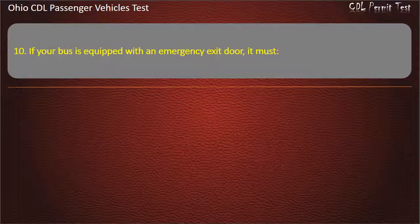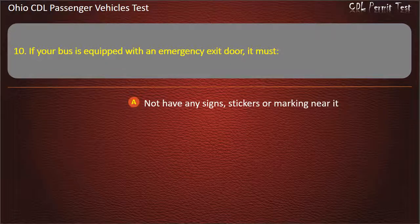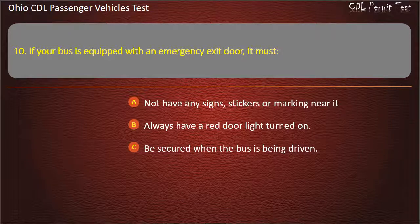Question 10. If your bus is equipped with an emergency exit door, it must not have any signs, stickers or marking near it, always have a red door light turned on, be secured when the bus is being driven, all of the above. Answer: be secured when the bus is being driven.